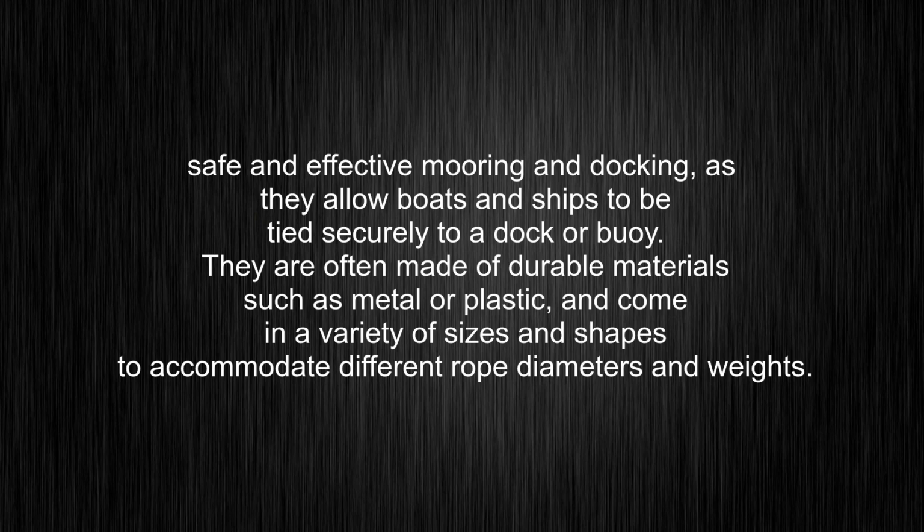They are often made of durable materials such as metal or plastic, and come in a variety of sizes and shapes to accommodate different rope diameters and weights.